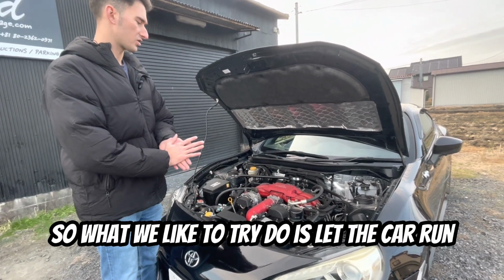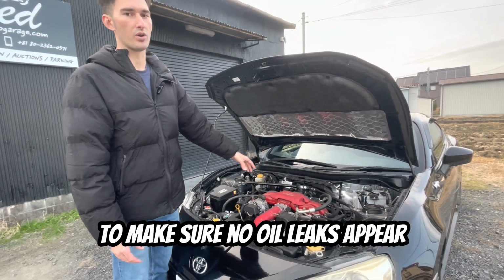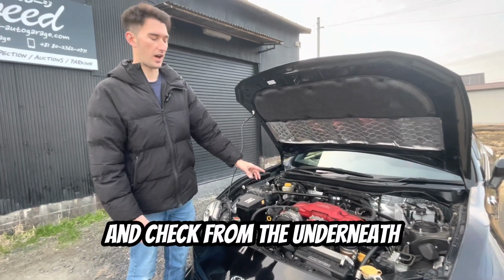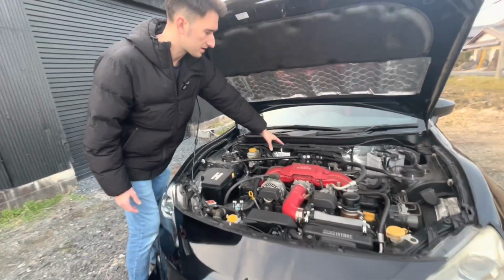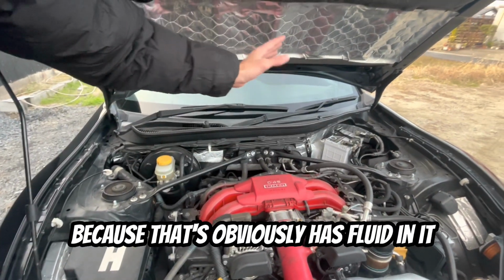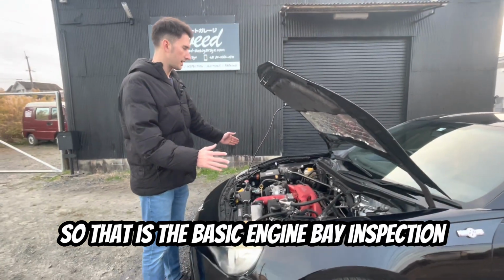So what we like to try do is let the car run and then take it for a test drive and then actually check that again to make sure no oil leaks appear. And then we'll get under the car as well and check from underneath. Normally see them from under a little easier. Also checking around the gearbox to make sure there's no leaks around that as well, because that obviously has fluid in it, so it has the potential to leak as well. Right, so that is the basic engine bay inspection.